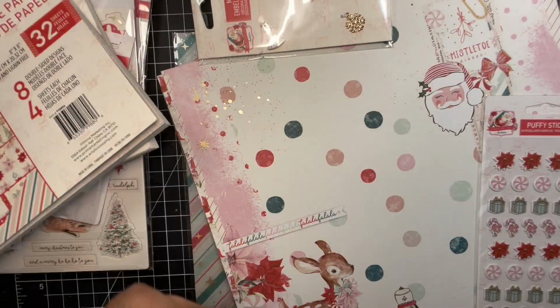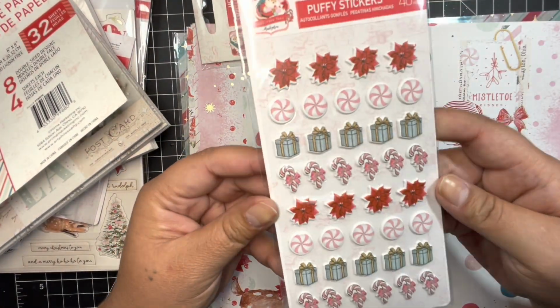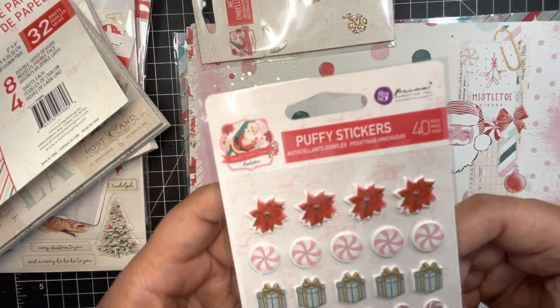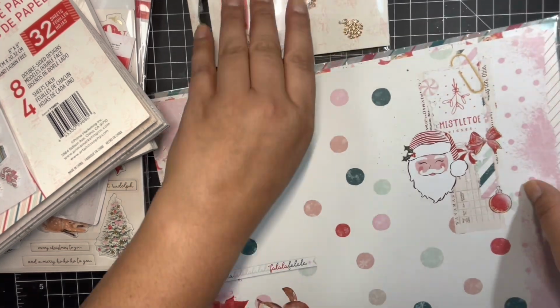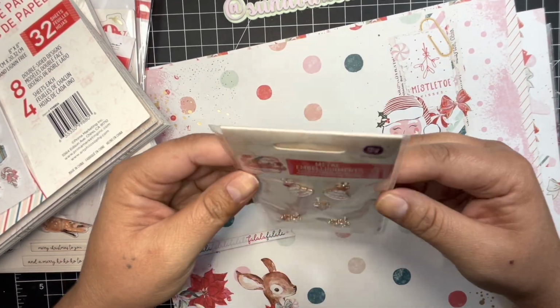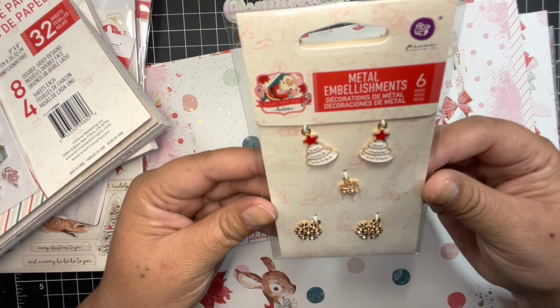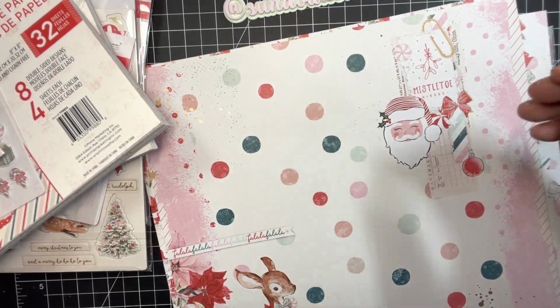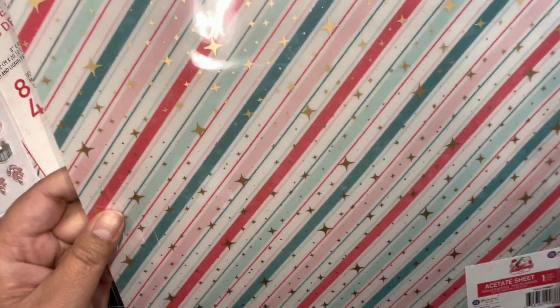Okay, and then I got these little puffy stickers. These are adorable. These are good to use on embellishments. And then I got the charms because in the swap we gotta hang a charm or a dangle from our book. And so I got these. These are cute. And then I got the acetate sheet.